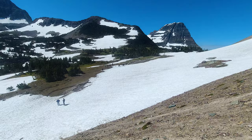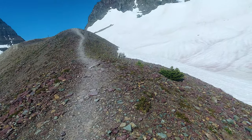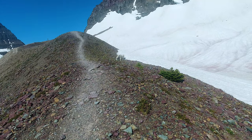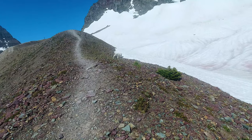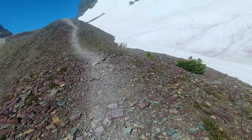Took a little detour. Well, continuing up that ridge, come across a couple mountain goats right off the side of the trail. Enjoying, I guess, some grass coming up out of the rocks. And just read their language.